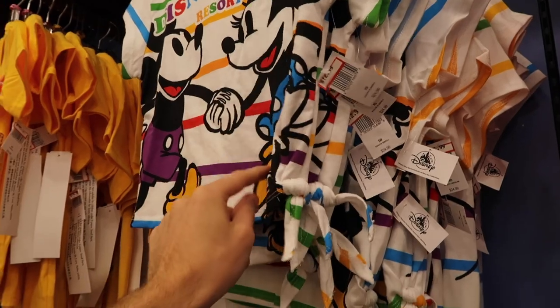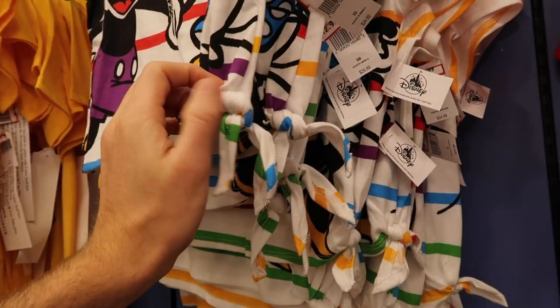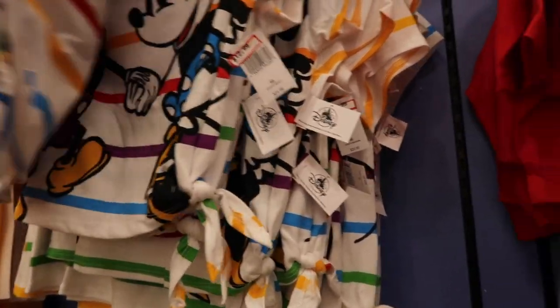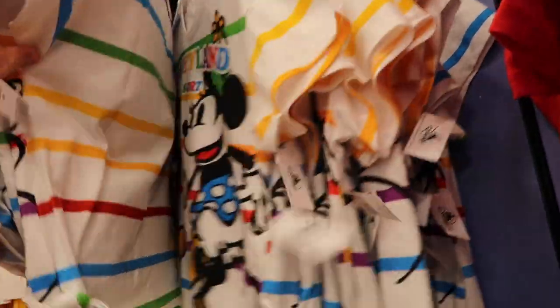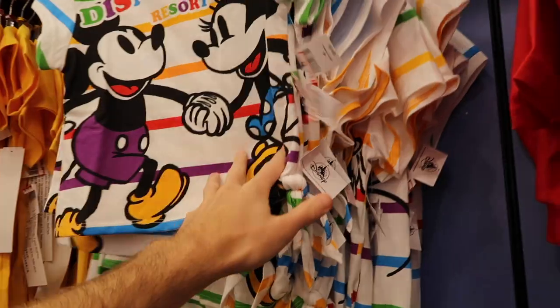This is $12.99, originally $24.99. It's got a little tie on the bottom too. So this is half off, not bad at all. It looks like smalls, larges, and extra larges. And there is nothing on the back of these either.